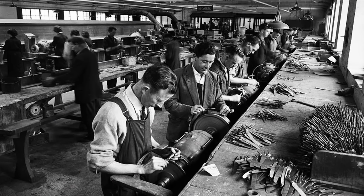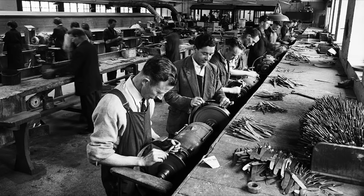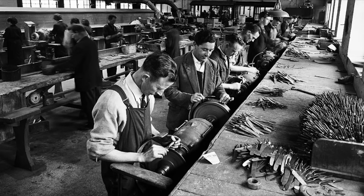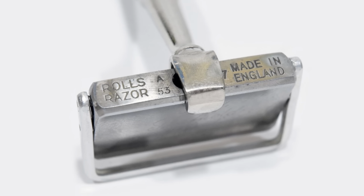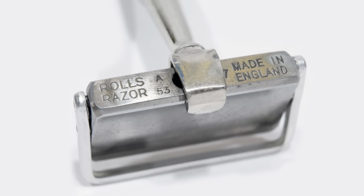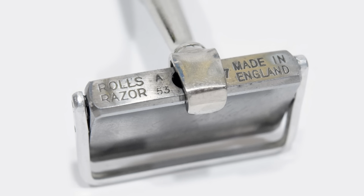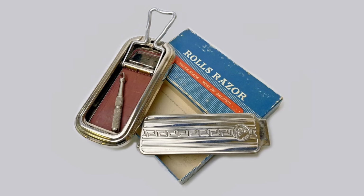Renowned for its steel production and cutlery manufacturing, Sheffield was home to numerous workshops and factories specialising in high quality blades. And this collaboration with established firms in Sheffield ensured that the blades met the highest standards of quality. Rolls razor blades have now faded into history, coming to an end in the late 20th century.